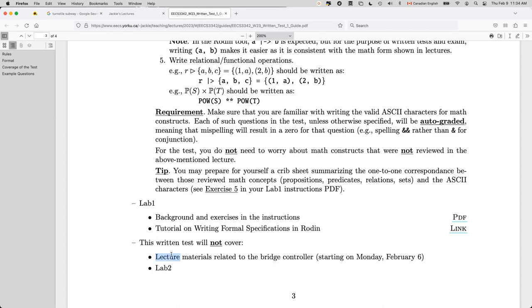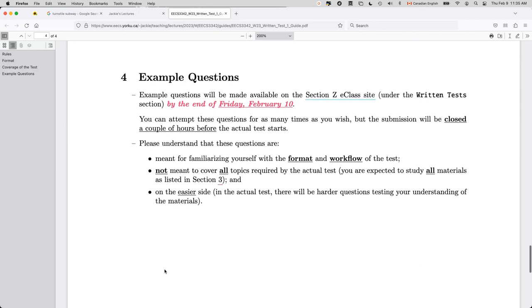As for the bridge controller and also your lab two, they will not be covered. I will not ask you any questions related to them, so you don't need to worry. But I would suggest you still keep up the pace with the lecture. And I will definitely make some example questions for you by the end of tomorrow, hopefully earlier. If not today, definitely tomorrow, so you can take a look, all right?